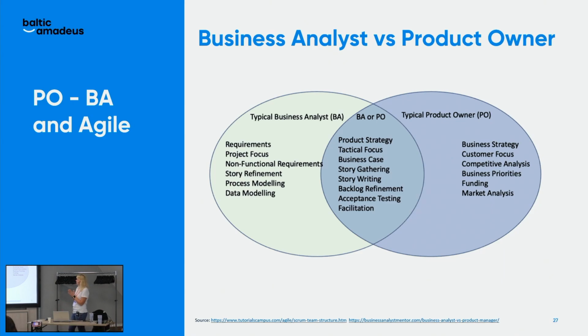So we can see that typical business analyst tasks are requirements, project focus, non-functional requirements, story refining, process modeling, and data modeling. And typical product owner tasks are business strategy, customer focus, competitive analysis, business priorities, funding, and market analysis. And what is in between? It depends on how the business analyst and product owner find a way of working together, and on what experience and skill set they both have.